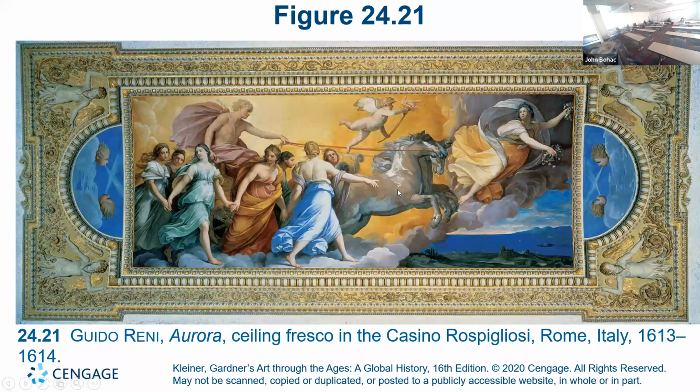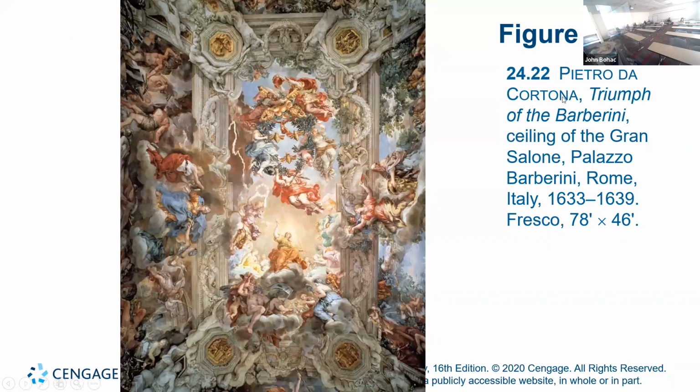Guido Reni, again, another ceiling fresco. Aurora, another reference to ancient mythology. Pietro da Cortona. You see what they can do by this time. We saw these things of people painting height in the Renaissance, but they've really kind of perfected all of that. He quite literally makes the ceiling disappear.